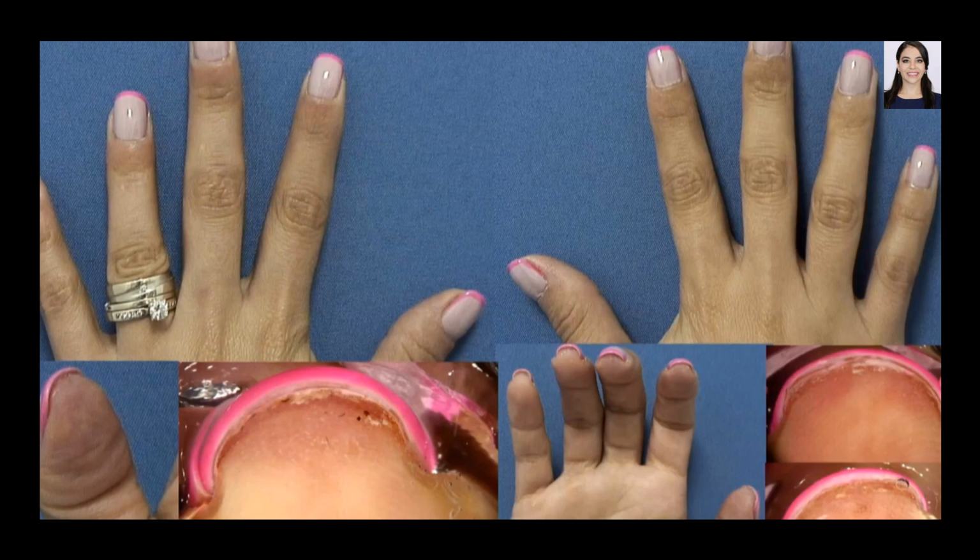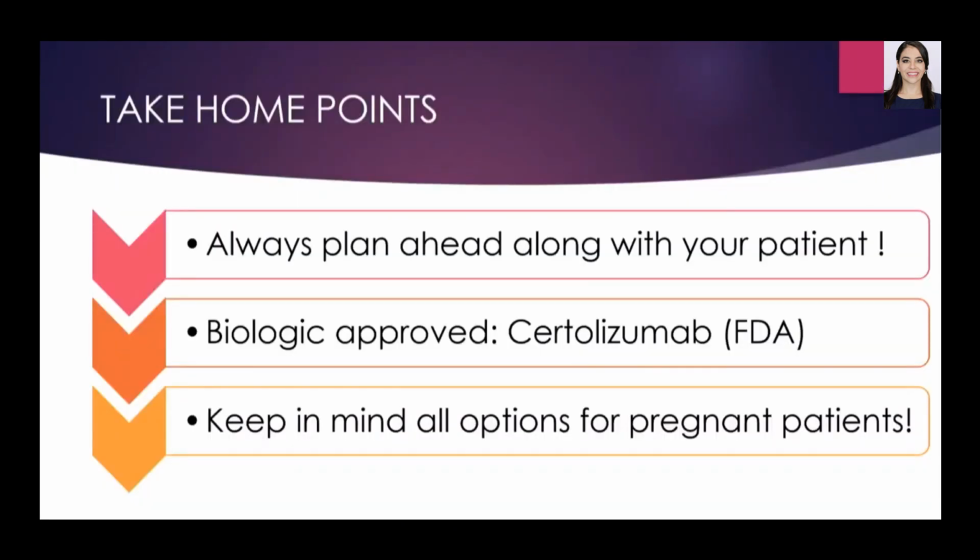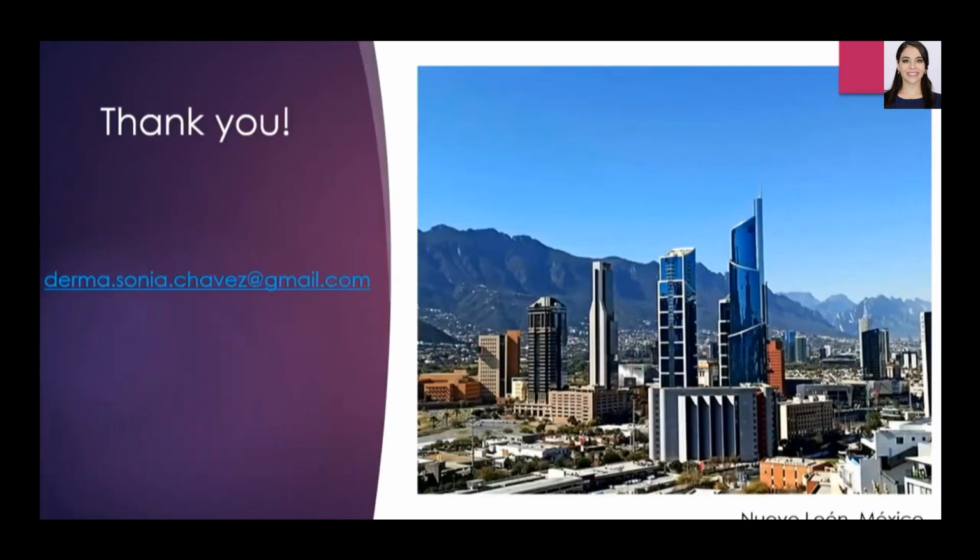So this is my patient, and she currently is well. She is not planning another pregnancy for the moment, but I hope that we have some take-home points. The only biologic approved right now is certolizumab. We need to always plan ahead along with our patients and see what their goals for a family are in the future. And let's keep in mind all of the options that are available. So thank you very much.